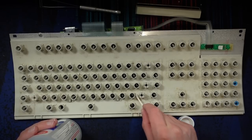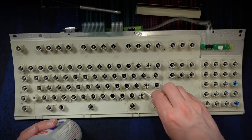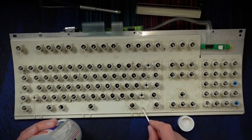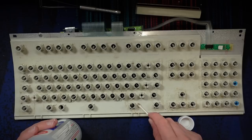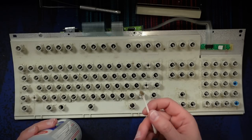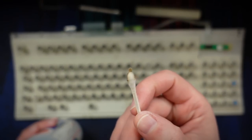I might try the toothbrush method as well, but as I was saying, you have to be very careful to not get debris down these little shafts, because that can impact the functioning of the board. Ugh, that's gross. Look at that. Disgusting.